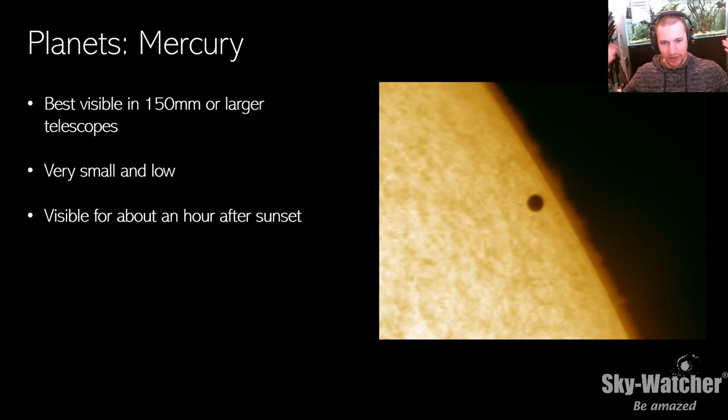Any object within Earth's orbit, Venus and Mercury, allow you to see phases just like the Moon. So you can get out and see Mercury when it has a crescent or Venus when it has a crescent. I'm not sure what phase Mercury's in right now as it's rising in the evening sky, but it's rising in the west, and over the next few weeks it's going to get higher and higher and become easier to see just after sunset. So keep an eye on that.